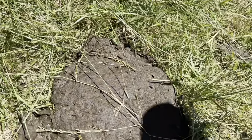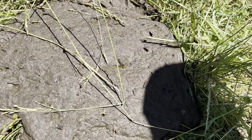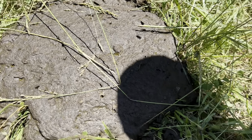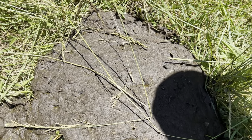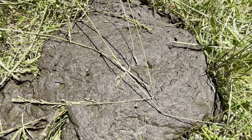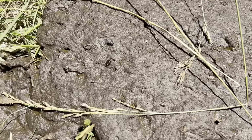What do we got in this pile? I just saw a dung beetle. Some flies. I don't know what all that other stuff is. Oh, there's one. Yeah.